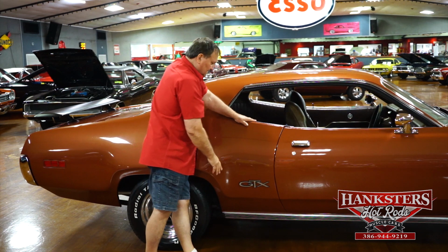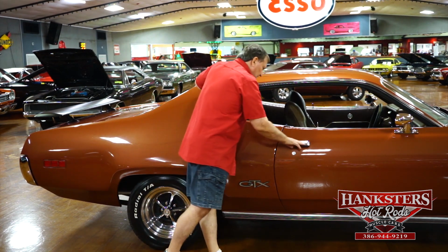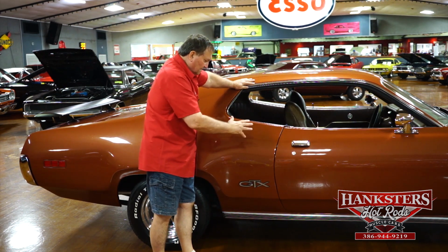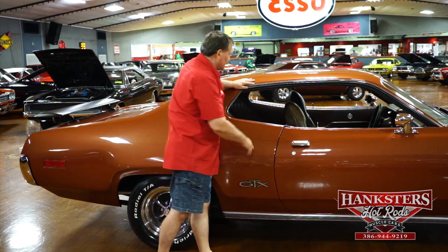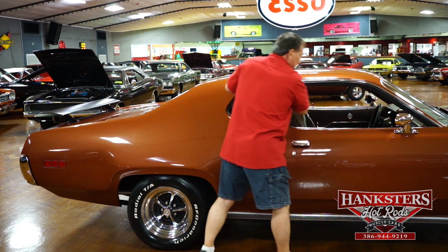GTX designation again. Also in all our trim, all our pieces, other than a little tiny patina on both door handles, there's no pitting, no marks, no deterioration whatsoever on any of the GTX emblems on this car. Drip rail molding, same as the other side, absolutely zip.